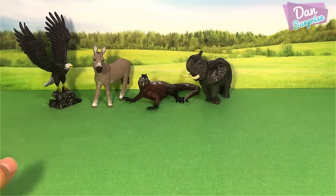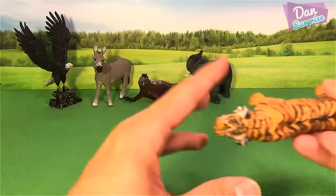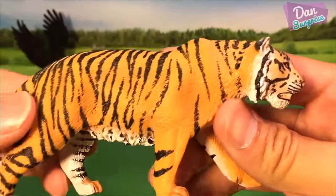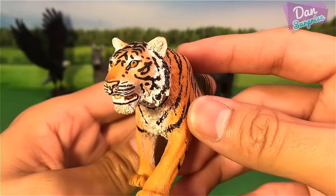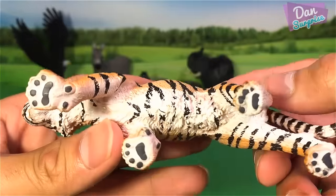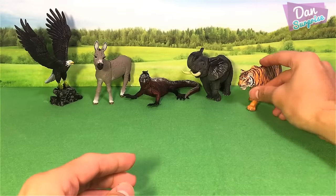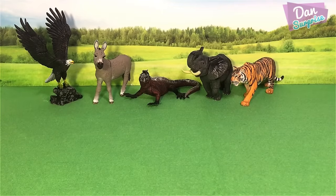The next one I'm gonna show you will be another model, and let's have a look at this. A beautiful tiger. Let's have a closer look at this tiger. This tiger could be a Siberian tiger or a Malayan tiger, I'm not too sure. This model is from Schleich. It's a really beautiful creature.